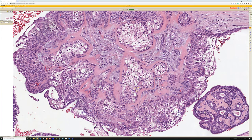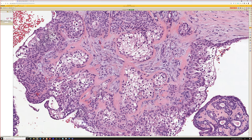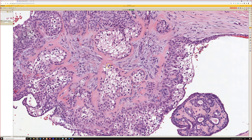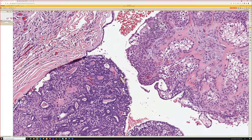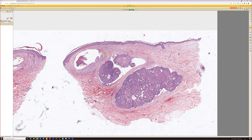In that setting, my favorite stain to do would be a P63 or a P40, which is positive in hidradenoma, strong and diffuse, and in the majority of sweat gland tumors, actually. Most epidermal tumors from the skin are going to express P63 or P40, and are going to be negative in renal cell. So there are other markers, but if you ever run into that, usually you can sort it out on H&E. And then note the dense basement membrane, which is a common feature in not only hidradenoma, but in many different sweat gland and other adnexal tumors. Look, there's a little bit of that apocrine snouting that you can sometimes see. So nice hidradenoma, nodular and cystic.